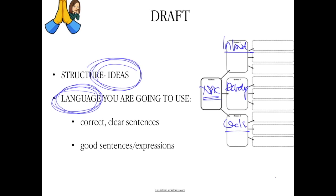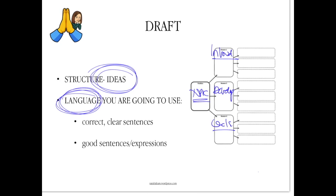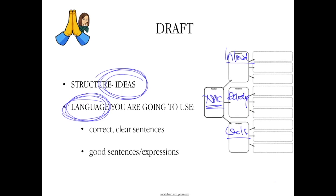Because perhaps you might have a great idea, a brilliant idea, but are you sure you want to express that in English? And are you sure you know how to express that in a way that everybody reading that will understand what you mean? So if you write a draft and you know how to say that in English and you take the time to think about it, that's fine. If you start writing automatically without thinking, you might start writing your sentence and say, I don't know how to finish. So that's why this is not a good idea. Automatic writing is not a good idea. So if you write your draft, you have the time to think about how to write correct, clear sentences.